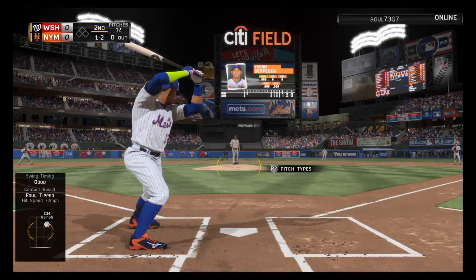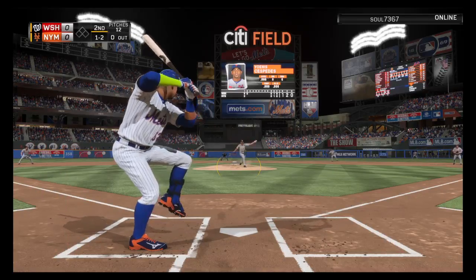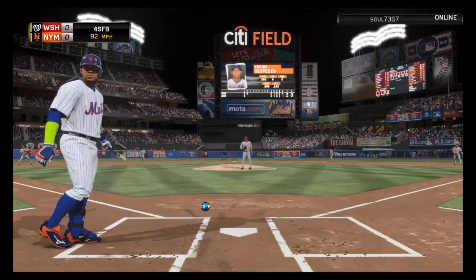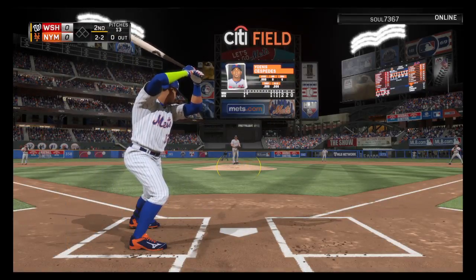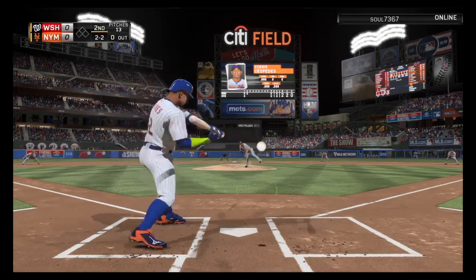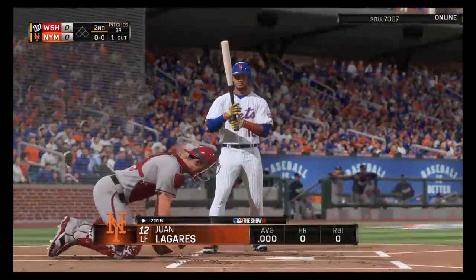In front of the changeup, and he can't keep it fair. 2 strikes on him now. Here's a fastball in on the fist, and that'll even things up at 2-2. Swing and a miss as he couldn't connect on the two-seamer, and that's out number 1.